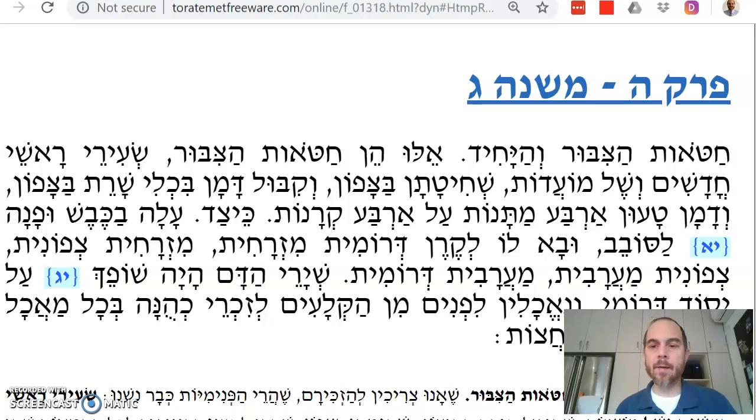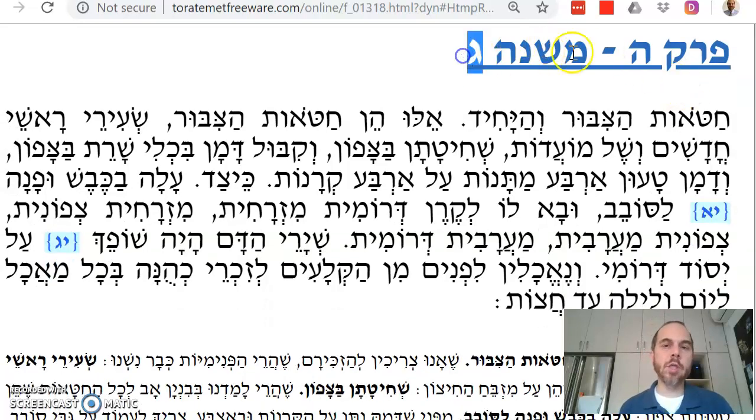All right, we're on Zevachim, Perek Hey, Mishnah Gimel, the third Mishnah in the fifth chapter of Masechet Zevachim. We're continuing to describe where different korbanot are slaughtered and where they're offered, where their blood is sprinkled on the mizbeach, on the altar, etc.